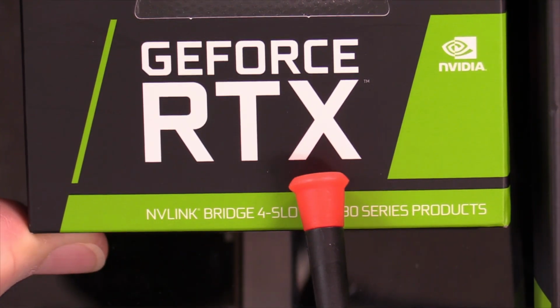Now this just happens to be from EVGA. So why is that important? You buy an RTX 3090, and say it's more than 2 slots wide. Well, guess what? You're not going to be able to put 2 in a machine, and you're not going to be able to use one of these bridges. Why?